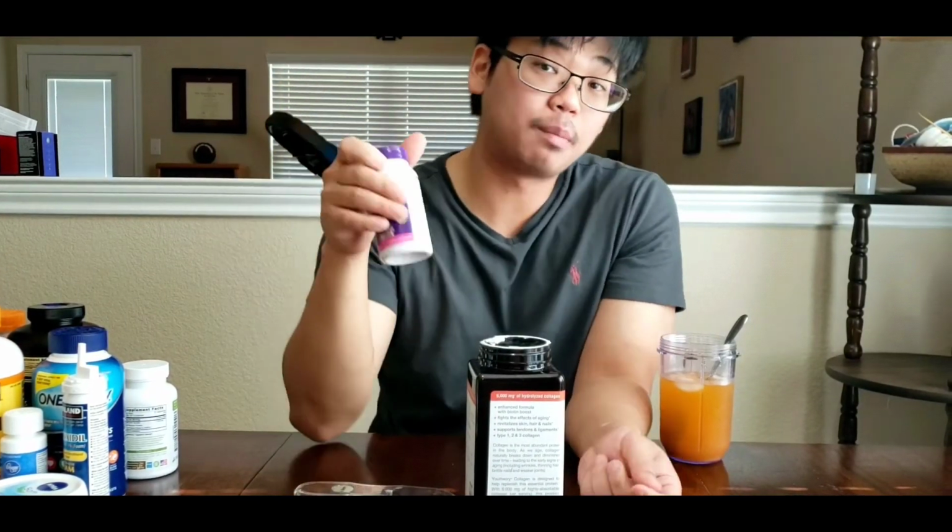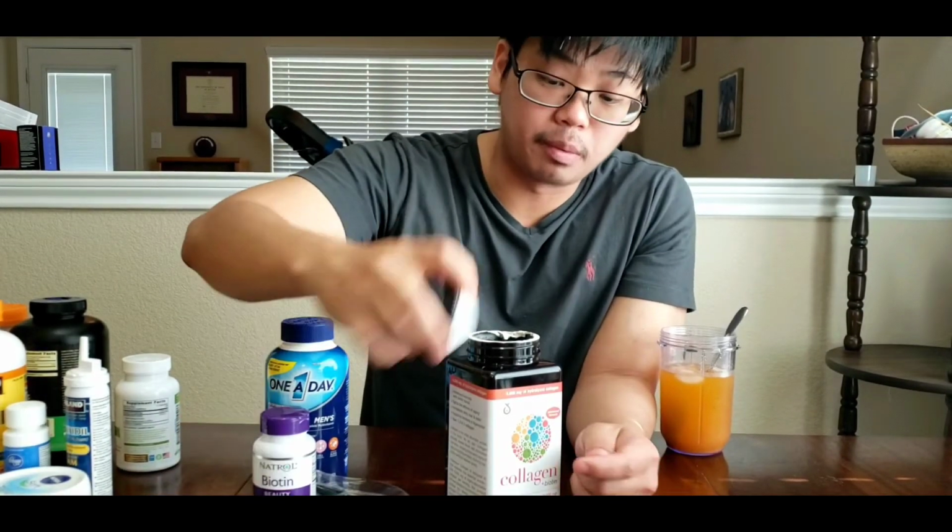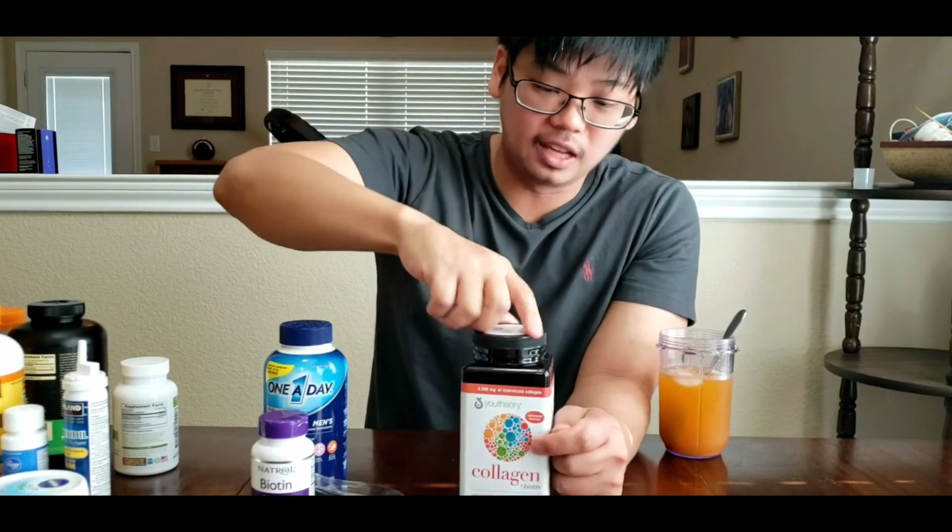There's a lot of hype about this, by the way, because people don't know what they're doing out there, and they eat a ton of this. This also has biotin. This also has biotin. You're gonna kill yourself with biotin. You don't need 8,000 mcg of biotin a day. Anyways, that's why I don't take this, by the way, guys. So those are my pills.